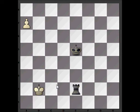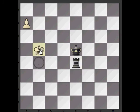king to b2, rook checks, king goes up a square, rook checks, and again, but when the king goes to b5 black's king gets in the way of his rook and there are no more checks and white wins.